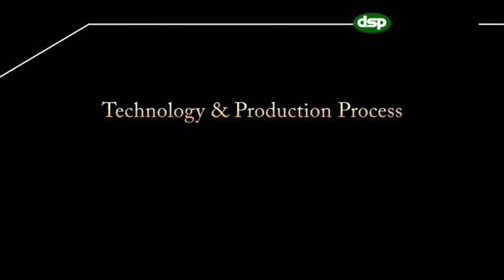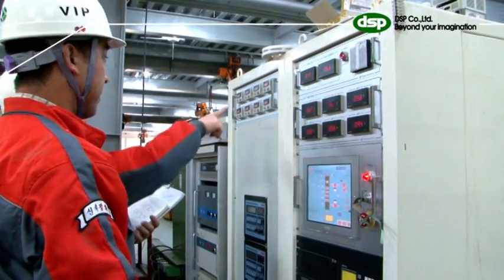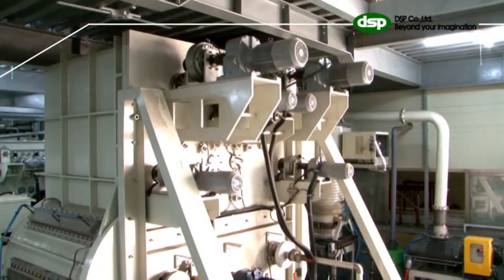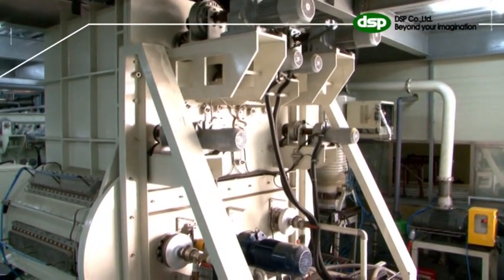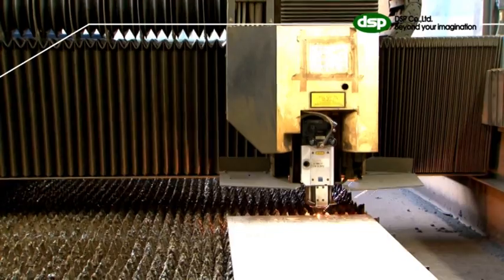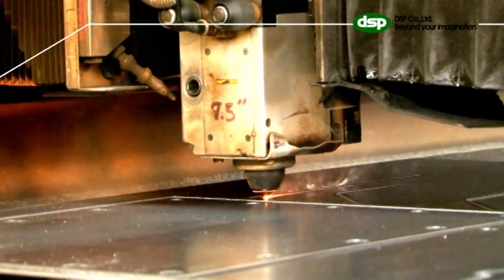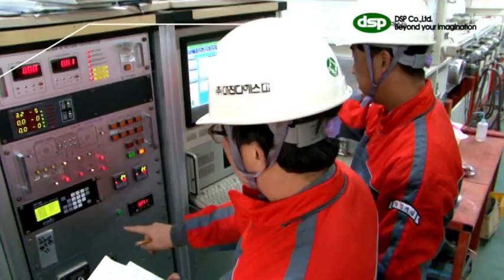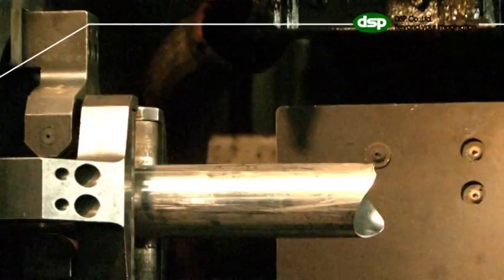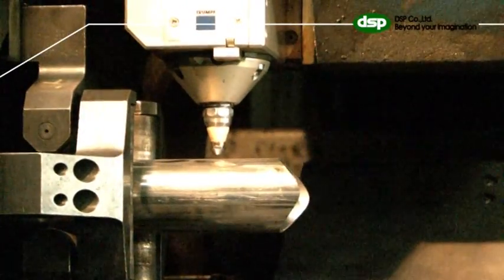Technology and production process. Raw material, surface finishing, coating, fabrication. DSP holds many patents, over 100 industrial rights, and we are awarded ISO 9001 certification. Notably, the Small and Medium Business Administration designated DSP as a certified InnoBiz enterprise in accordance with Article 15 of the Act on Promotion of Technology Innovation.